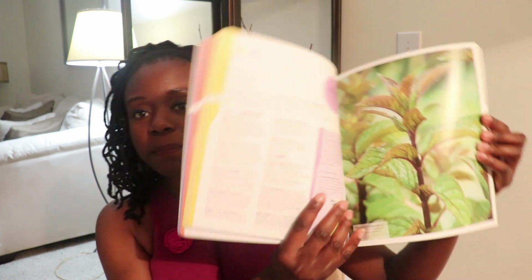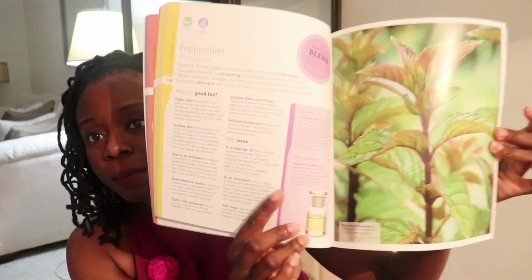I highly recommend that if you have also become interested in this topic, that you go out to Hobby Lobby and purchase this book, seriously, and you'll just be overwhelmed. But I just want to read up on one particular essential oil, not really for any reason, just to show you how much information they pack within this book. I actually flipped to peppermint. So this is the page on peppermint.